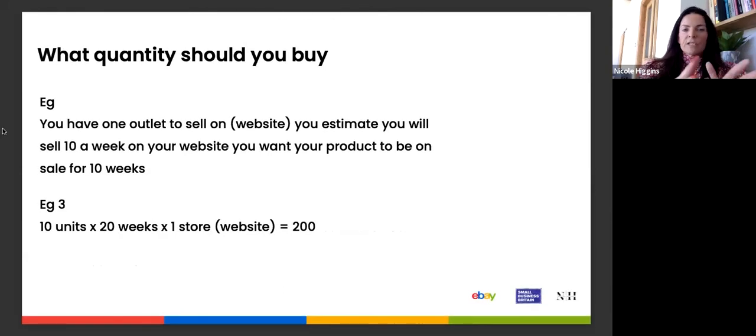Yeah, so this is just an example of, if you want to sell 10 units a week and you think you're going to sell it over 20 weeks, then that's 200 units. But you just really need to keep an eye on what your sales are, because if you only start selling 5 units of it, that means you're going to have it for 40 weeks. And if it's a t-shirt or something summery, then you need to take some action to reduce it, to promote it, to make sure that you're getting through it.